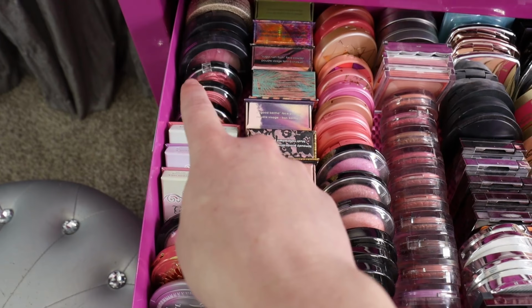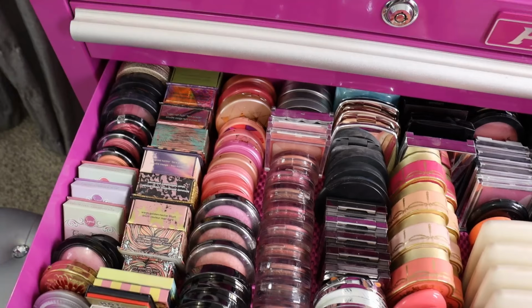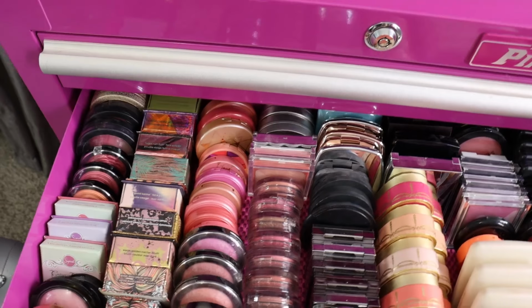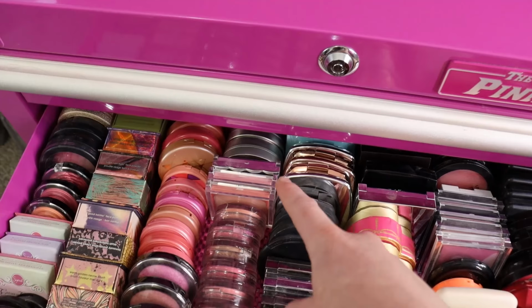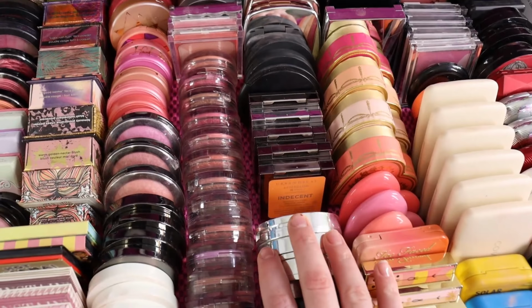And then these are all Tarte. I've decluttered so many Tarte blushes because I have so many of those larger Tarte blush palettes with removable pans too, so it's really convenient for traveling and whatnot. And there's so many repeat shades, so I'm like, I can declutter. So I decluttered a ton of Tarte. Back here is some Cargo, and then here again are all Clinique, and then a little Butter London, Melt Cosmetics, Makeup Geek, Estee Edit, Urban Decay, Bare Minerals, all right here.